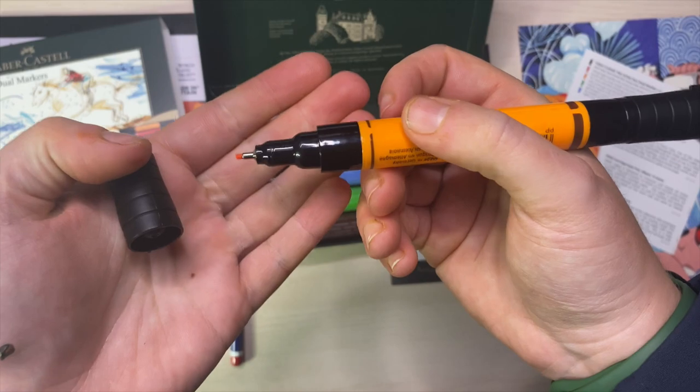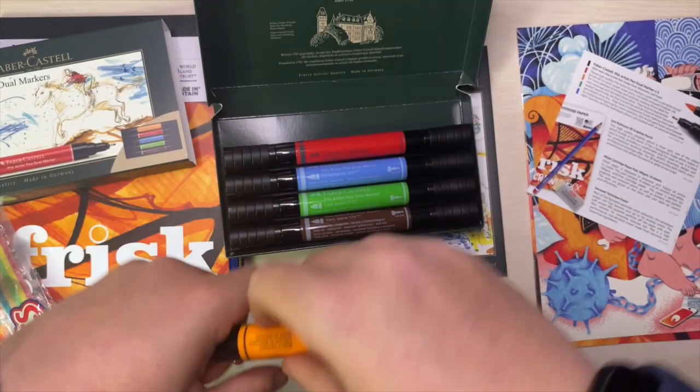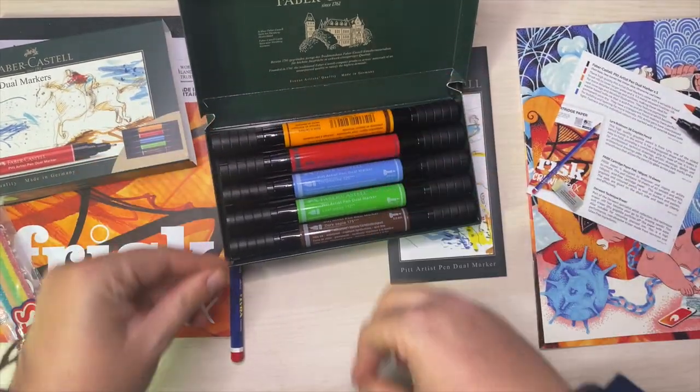And then this is your fine liner. Okay, so it's a fine liner, but it's not super fine. So they look good. They look very interesting. I like the colour selection. I think we can get some nice things with that.